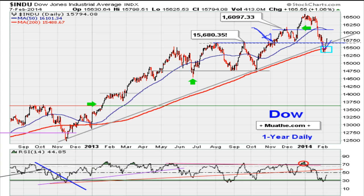If we take a look at the daily, I'll show you the line where the Dow has been bouncing going back to November 2012. We bounced off once here, which was this low. We come and bounce off this level here, which was here, bounced off this level, which was this low, and you can see we bounced off that level here. So which makes sense that maybe over time this market can move higher.